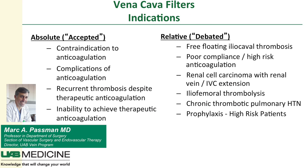Let's cover vena cava filters a little more specifically in terms of the evidence-based guidelines. In general, absolute accepted indications for vena cava filter use are listed in the column on the left. In general, these include patients who have documented deep vein thrombosis or pulmonary embolism and, for whatever reason, have a contraindication to anticoagulation, whether this is because they've developed some bleeding issue or have some other problem taking anticoagulation, and/or patients who might develop recurrent thrombosis despite being on therapeutic anticoagulation.